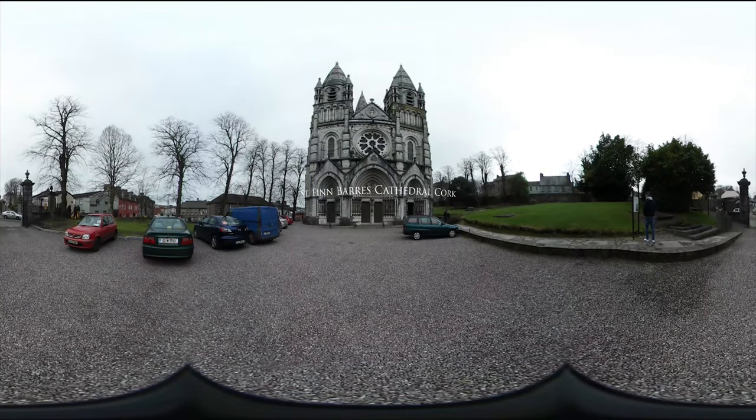This is St. Finbar's Cathedral, which is built on a site of worship dating back 1400 years to early Christian times. St. Finbar is the patron saint of Cork and is regarded as the first bishop of Cork. The present building was designed by the English architect William Burgess and was constructed in the late 1860s.